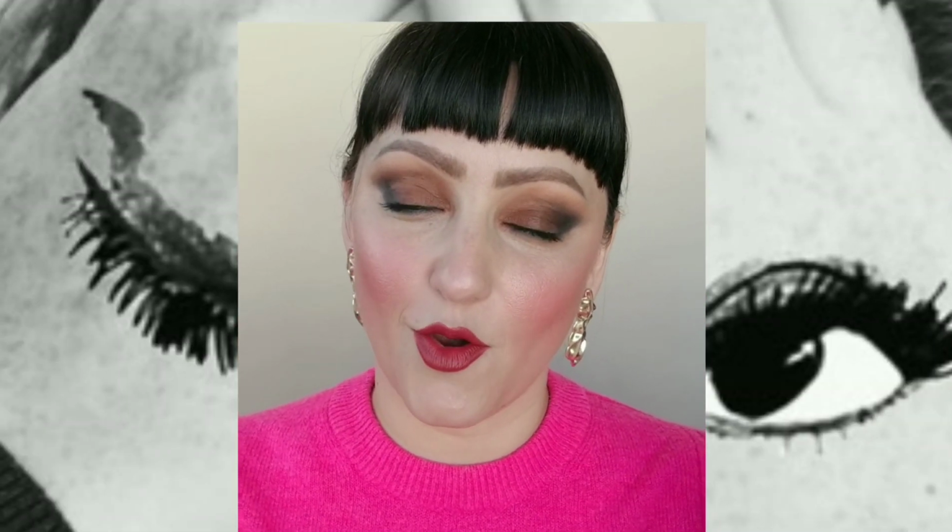Today we're going to be going over some pieces that I got from Charlotte Tilbury and a new cheek palette from Mercier. All the holiday palettes are coming in for winter and I am so excited. As always, I head right into swatches, do a review, and then the look at the very end.